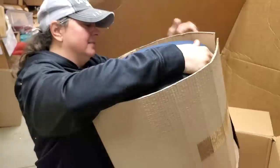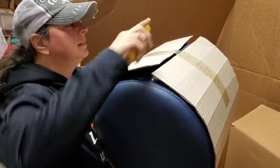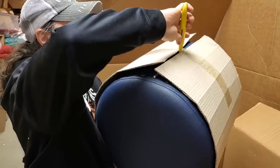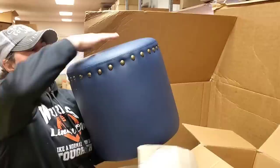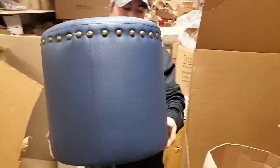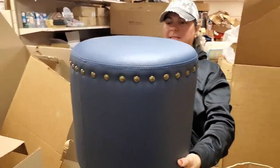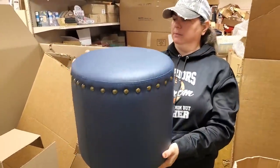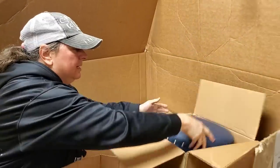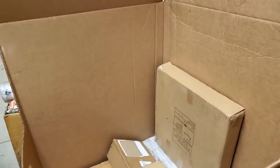That's a stool. Well, that's cool. It's like an ottoman stool. No assembly needed. Score. I like that too. The top doesn't come off, does it? Nope. I thought it might have been like a storage thing too. Yeah, storage ottomans. That's cool. I like it. Somebody will buy that right off the bat.